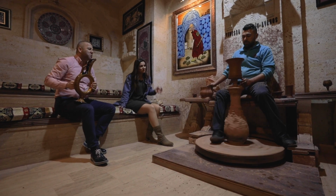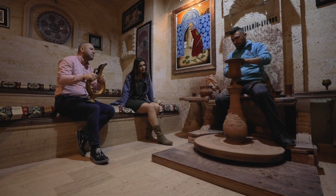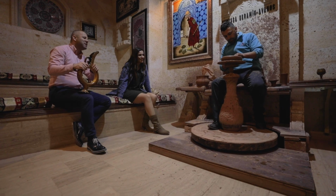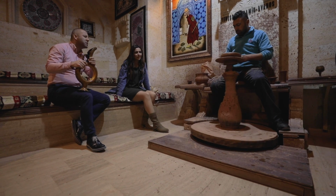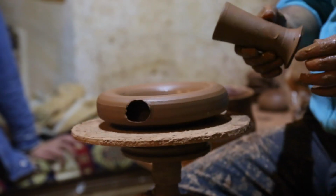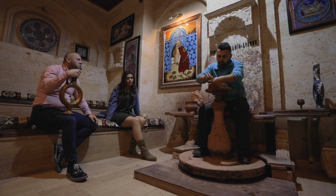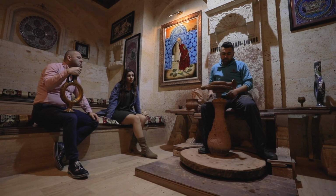Now he's making the circle part. This part is very interesting. Let's see. The circle part? Yes. Oh, wow. The most difficult part. And he's going to attach the pieces to each other now. Normally, for this process, we wait about 1 day, because it's too soft now. Just for demonstrating, he's attaching. As you watched, he didn't measure the pieces, just by eye. But all the pieces fit each other perfectly.